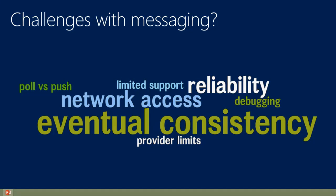The network access, again, how do you give the right security? Eventual consistency is a phrase you'll often hear around this in general, is that you're not immediately updating whatever that downstream system is. There may be a lag of milliseconds or hours or days. You just have to expect the fact that your source and your destination may not stay in sync at all times. And there can be provider limits. If you look at some of the cloud-based queues, some of them only let you query so many times per hour. So you just can't write a loop that queries your cloud queue every second and expect that to work okay. You'll get throttled back. So you've got to think a little differently than how you might do this on premises.